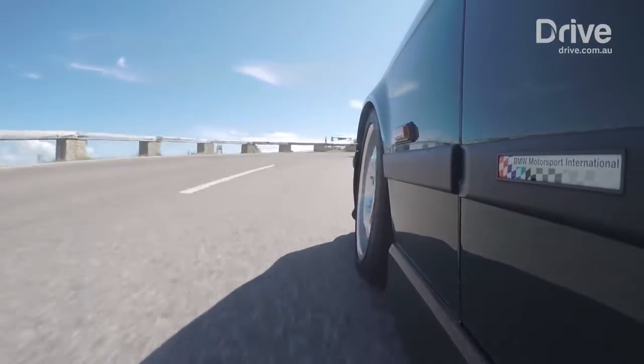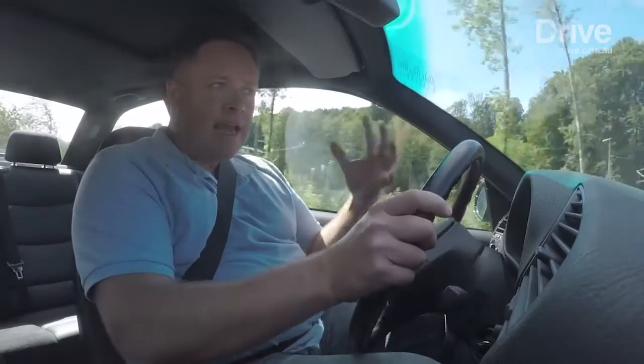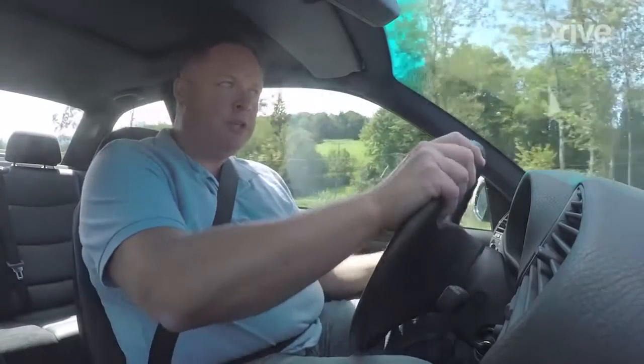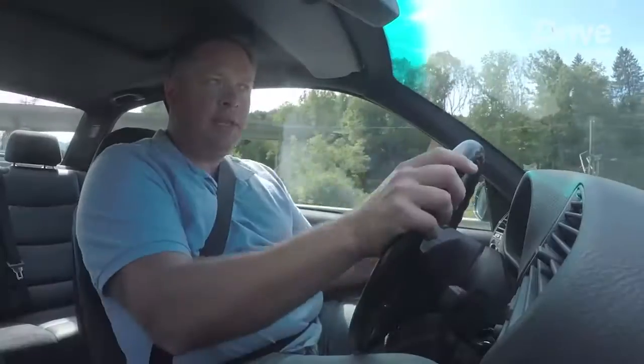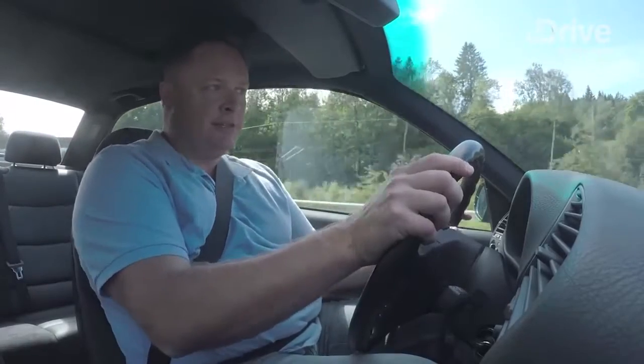And it loves it. It doesn't have anything like the mid-range pull of a modern turbocharged car. But what it does have is a willingness to rev that few cars can come close to. This is a glorious engine.